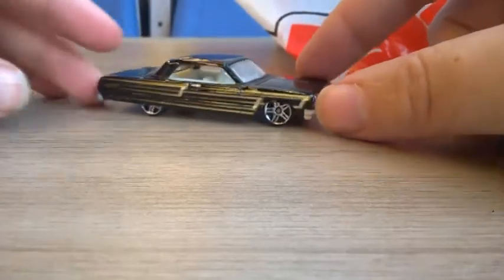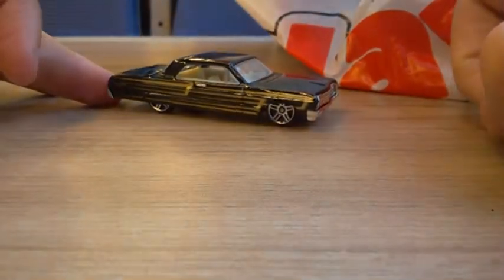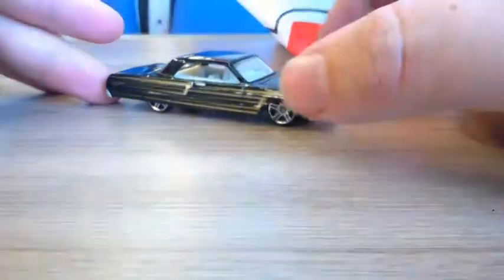The one before, I kind of had to try and open with one hand because I didn't know what to do on my camera. But anyway, here we go. First one to come out of that pack was the 64 Impala. I've got two Impalas today.